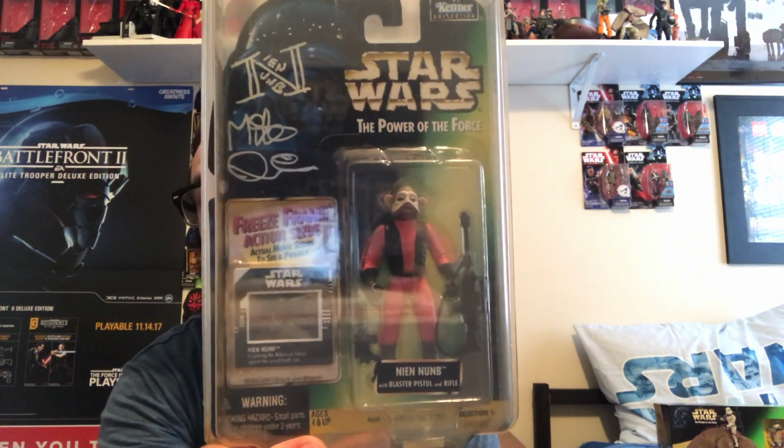The top 6, let me make sure I have everything right. So that's 1, 3, 4, 5, 6. So my top 7 figure, okay, sorry, I had to count. So my top 7 figure for the year that I added to my collection was actually the figure that was meant for the acrylic AFA case that you saw earlier with IG-88 in the Saga collection. And it is a signed Ninyub.